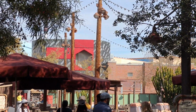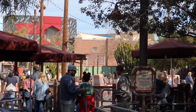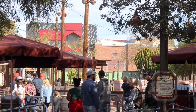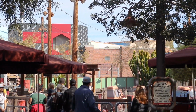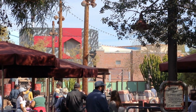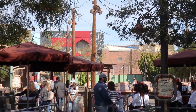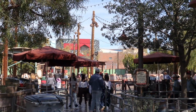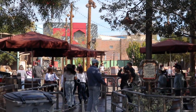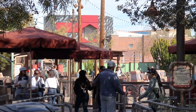I always come over here by Mater's Junkyard Jamboree now because you can see both the brickwork and a better view of that red tile that they're starting on. I'm not gonna go on Mater's Junkyard Jamboree today, because it's just a long line. But you can definitely see a better view from over here, and on the exit as well.